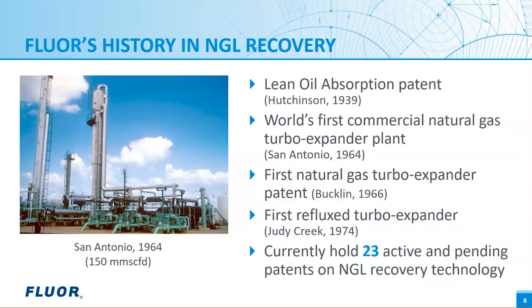From there, Fluor designed the first commercial natural gas turbo expander plant in San Antonio in 1964. The picture on the left side of the slide is of that 150 million standard cubic feet a day facility. 2 years later, in 1966, Fluor was granted the first natural gas turbo expander patent. And then to top it off, Fluor designed the first reflux turbo expander plant at Judy Creek in 1974. So we've had quite a few firsts in the NGL recovery arena, but it hasn't stopped there. We're still very active in not only the engineering and construction aspect of NGL recovery, but the technological innovation aspect as well. We currently hold 23 active and pending patents related to NGL recovery technologies.